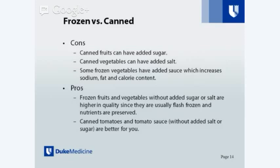Frozen fruits and vegetables without added sugar or salt are higher in quality since they are usually flash frozen and nutrients are preserved. So sometimes buying frozen vegetables and fruits is actually better for you than buying fresh, especially around the winter time, because you don't know how long the fruit or vegetable has been on the grocery shelf before you buy it. Whereas frozen vegetables are flash frozen from the farm so that the nutrients are preserved. So when you buy them from the freezer section, they still will have more of the nutrients that they contained in the beginning.